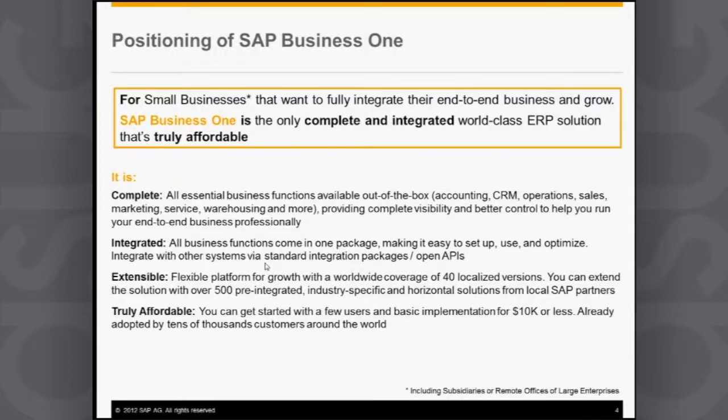But the average implementation time you're looking at for an SAP Business One solution usually sits between 4 to 6 weeks. Of course, you'll be able to talk to your SAP Business One partner about the details of your implementation, and they'll be able to give you a very specific indication of how long they think your implementation should take. But that's just a little bit of a guideline to help you frame the rest of the discussion that we're going to have.